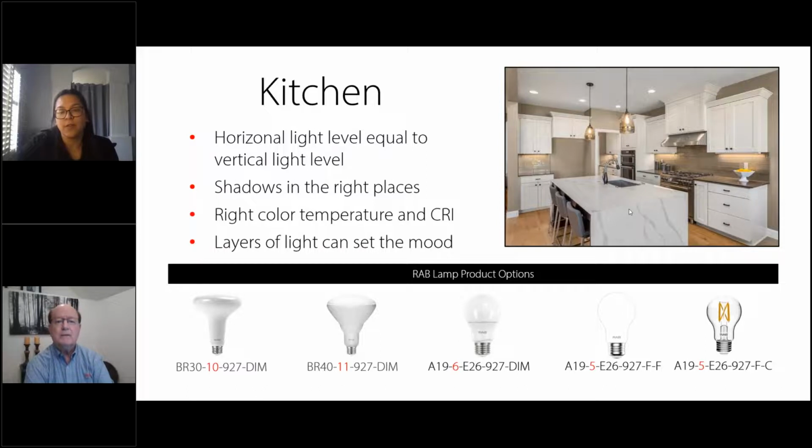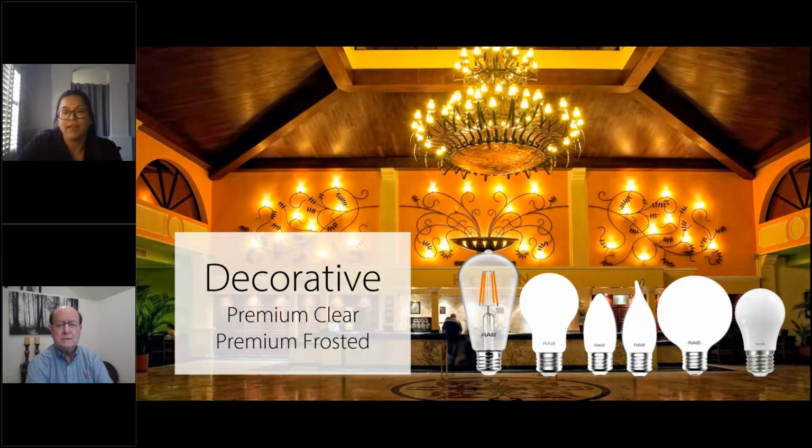For something like this, over the kitchen island, where the suspended fixtures are, maybe an A19, and maybe even try to keep more of a warmer color here, because while all of these lights are on right now, those suspended fixtures may only be on during meal time or something like that, not necessarily for prep work. So using those lamps as the ambiance lamps would be great. And then in those can lights up in the ceiling in the corner, maybe some BR30s or BR40s, depending on what size they are.